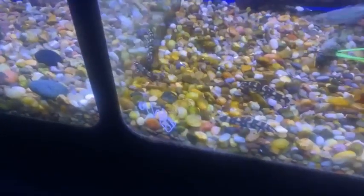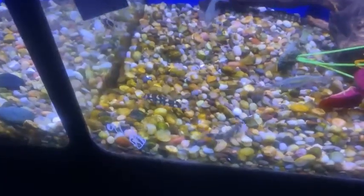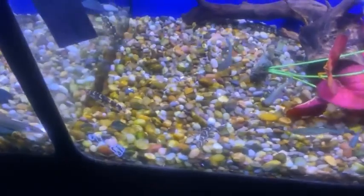Burmese border loaches, another relative to the clown loach that we looked at a minute ago.